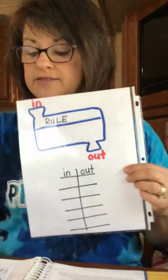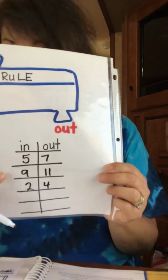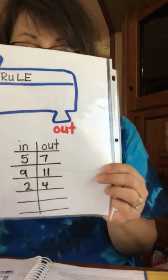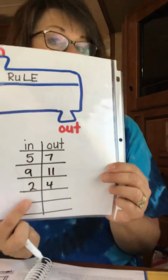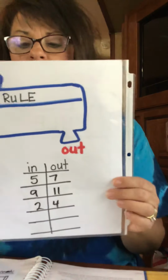So we know that Bill went to the library, and he went in. The first week he checked out 5 books, and the next week he was able to check out 7. We know that Sue checked out 9, next week 11, and Tina checked out 2, and the next week 4. Well, if we plug in the numbers into here, we go in with 5, out with 7.